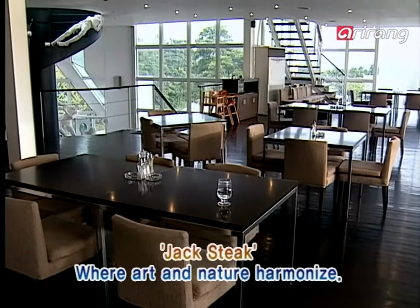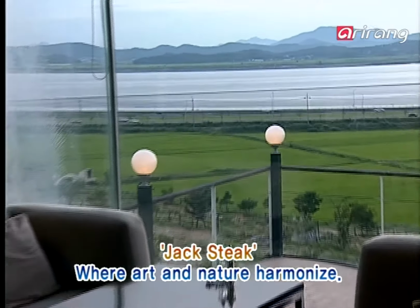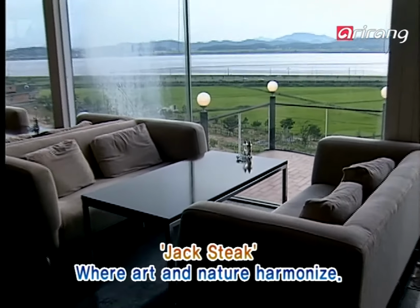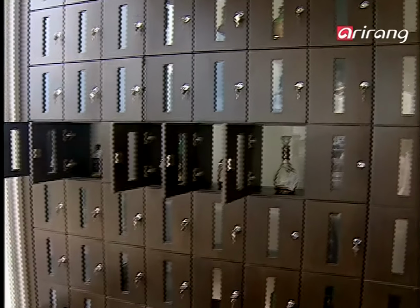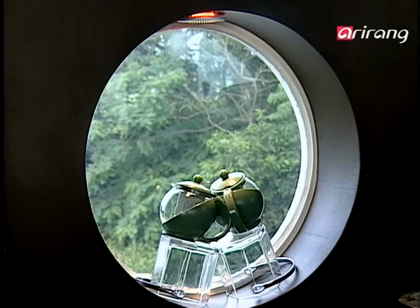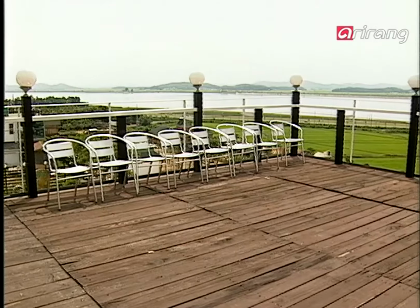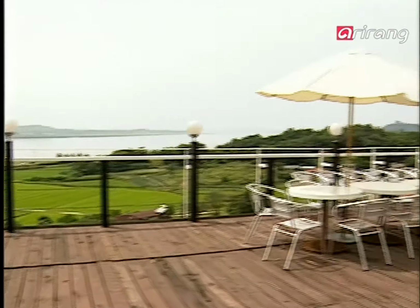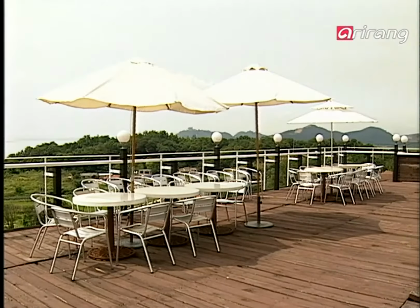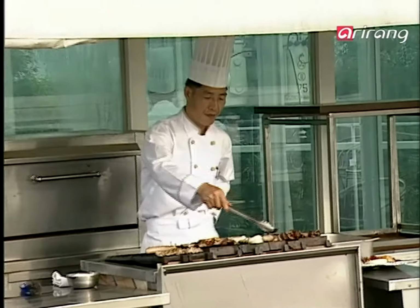Jack's Steak harmonizing with refreshing nature. Through the window, you can taste the delights of the countryside. You can also enjoy a glass of wine or whiskey. Jack's Steak, a restaurant specializing in no other than steaks. It is just the place to enjoy a romantic date. We invite you to this wonderful taste.